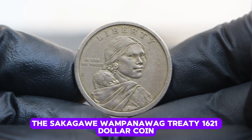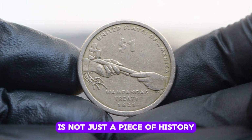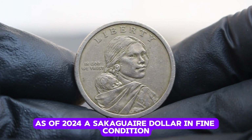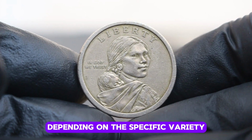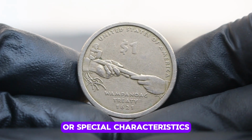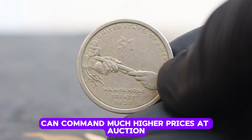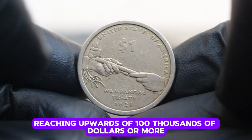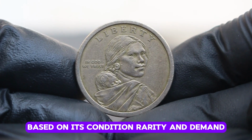The Sacagawea Wampanoag Treaty 1621 dollar coin, especially in fine condition, is not just a piece of history, it's also highly sought after in the market. As of 2024, a Sacagawea dollar in fine condition can fetch anywhere from $62,000 depending on the specific variety and whether it holds any additional errors or special characteristics. Coins in higher grades, such as extremely fine or uncirculated, can command much higher prices at auction, sometimes reaching upwards of $100,000 or more. The market value of this coin fluctuates based on its condition, rarity, and demand.